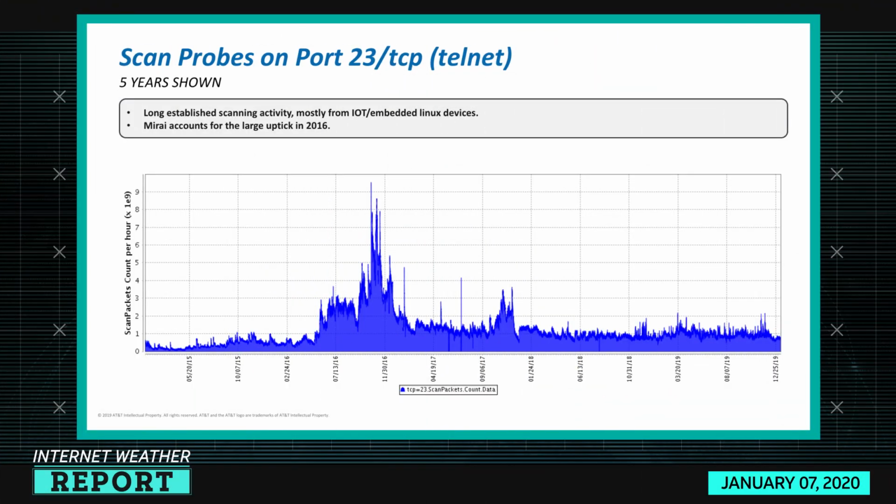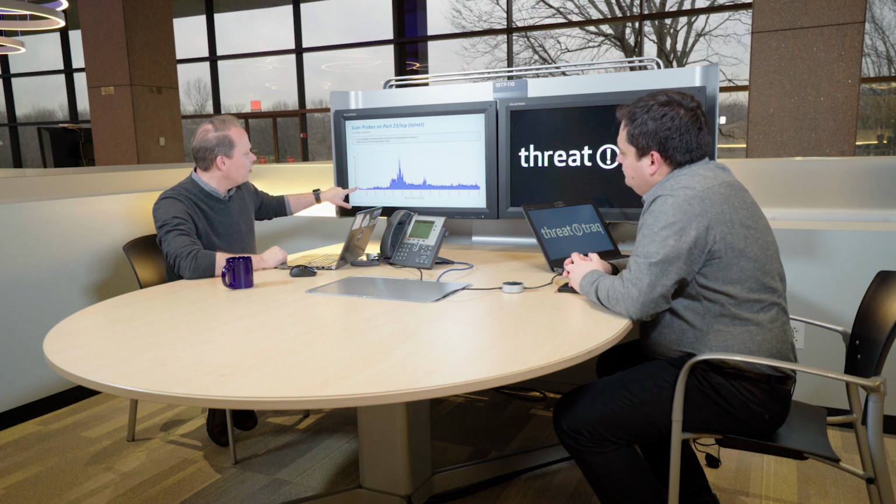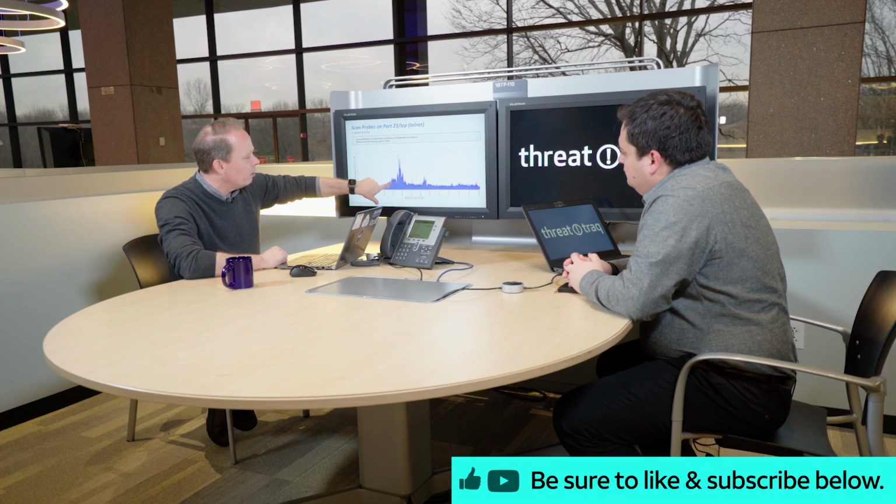So real quick, we'll just take a look at port 23 TCP Telnet. There's been a lot of scanning on this historically. I did a 5-year chart so we could see the life cycle of this over time. And there's a big increase that occurred back in the 2016 timeframe, where it went from about, let's say, a billion scan packets per hour up to like 9 billion. So that's pretty significant, and the number of scanned sources also trended with this too, although I'm not looking at that particular aspect here.